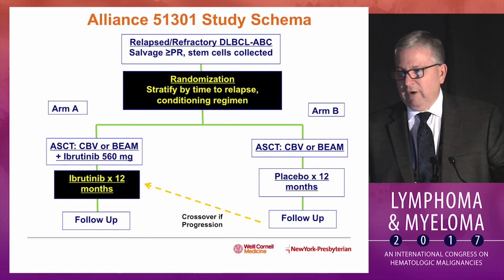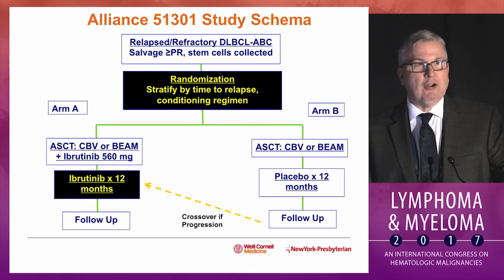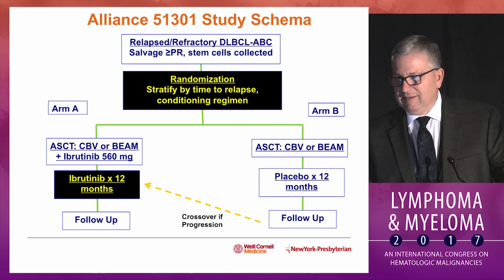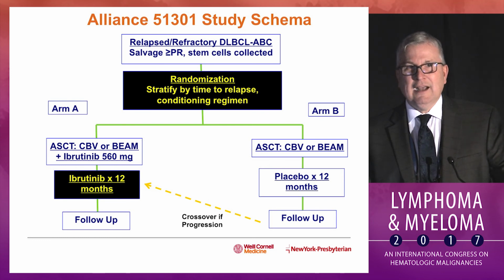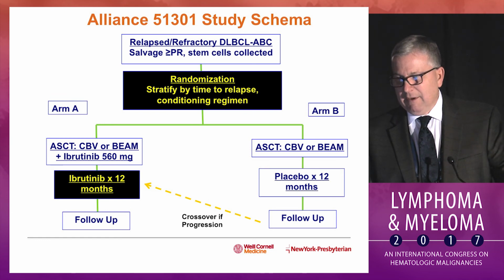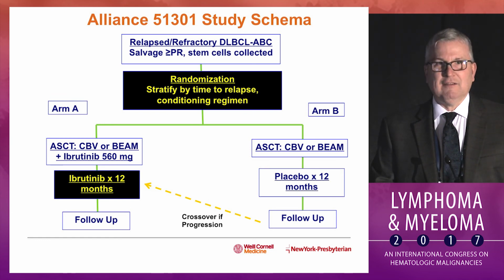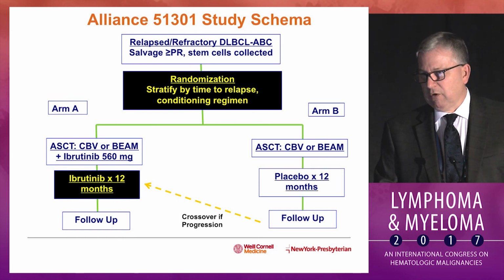I'll just point out that while this is the relapse setting, we do have an ongoing intergroup trial looking at ABC subtype relapsed large cell lymphoma. It's not the topic of this talk, but I want to plug this cooperative group study that is taking ABC subtype large cell lymphoma patients. They get centrally determined to be ABC by the NanoString assay and then randomized to ibrutinib plus a transplant versus a standard transplant. And I think this is an important trial for this sort of approach.